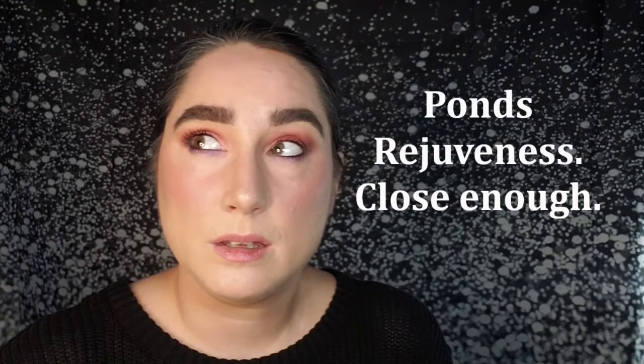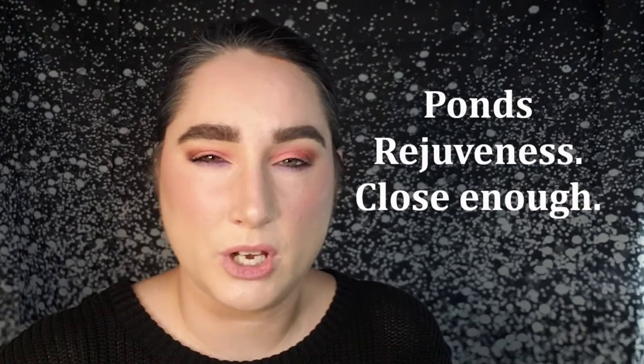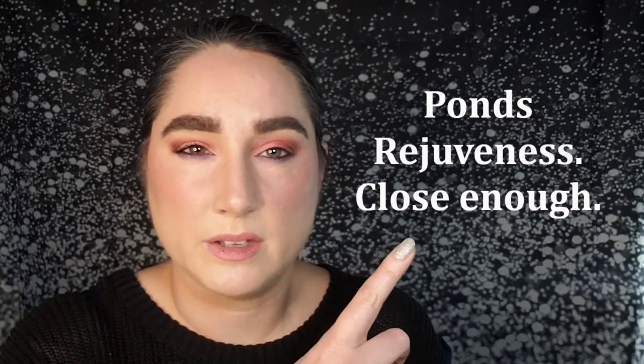Again, I got this at TJ Maxx. I don't know what it is with me and TJ Maxx skincare, but here we are. That's how I do sometimes. Anyway, this was a nice one. I tried to compare it with my current Rejuvenesce, is it Olay? Rejuvenesce eye cream, eye gel. You'll know the answer here. Anyway, that eye cream is very similar, so I don't know.